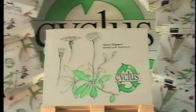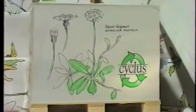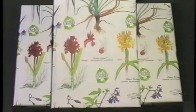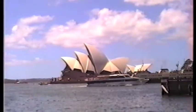Cyclus and Cyclus Print is 100% recycled paper with a natural white colour, a rustic glare-free surface and excellent printability. The steady and ever-increasing sales curve bears witness to the fact that Cyclus and Cyclus Print is the versatile paper of the future. Today, Cyclus is sold in more than 22 countries and is being exported to such faraway places as Hong Kong, Singapore and Australia.